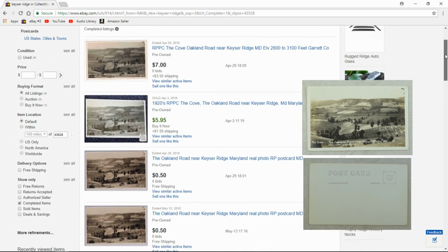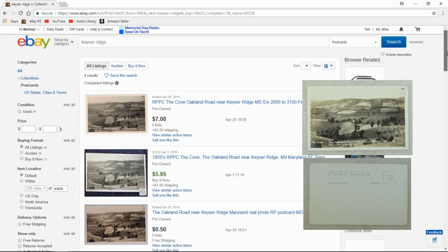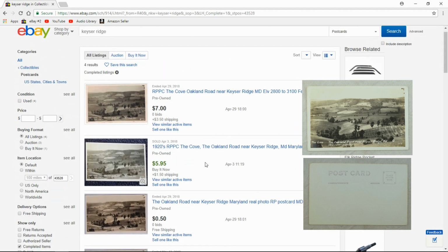Let's see here. One sold. This one didn't sell. These two look like they're the same one. And he's doing them auction too, so 50 cents free shipping. I don't know how he can afford to do that. I would never do that. Basically giving it away for the postage. This one's an iffy one. You do see one that's sold here. It's unused. Let's look at that now.